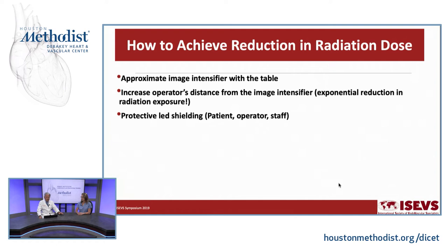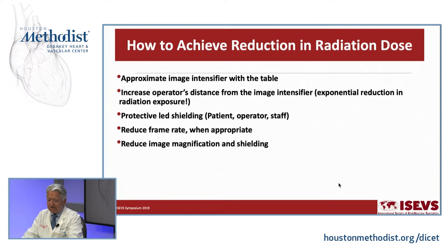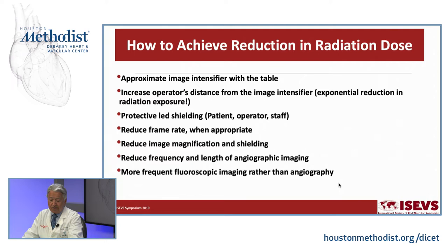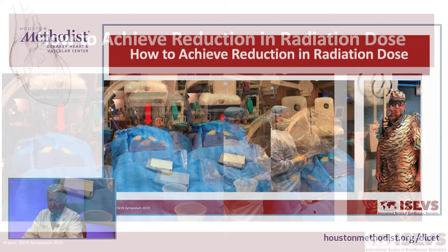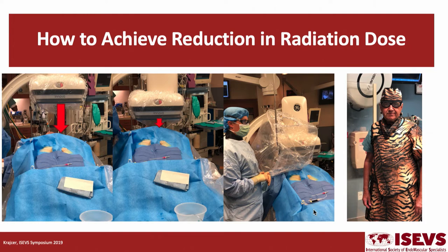We also need to use, on a routine basis, protective lead shielding. This is important not only for the patient, but also for the operator and the staff involved in the procedure. Important aspects also include reduction in the frame rate when appropriate, reduction in the image magnification, and proper shielding. Also, it's very useful to reduce the frequency and length of angiographic imaging and offer more frequent fluoroscopic imaging rather than angiographic recording. We should also pay attention to operators' radiation dose, procedural and cumulative, as well as patients' radiation dose.